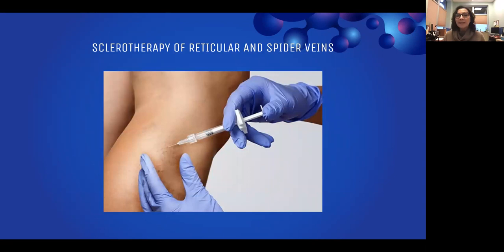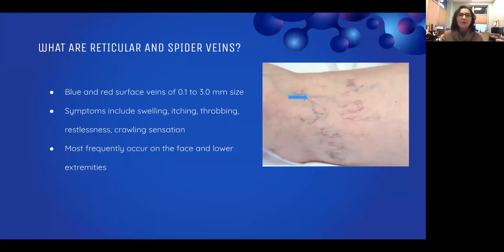And then the last thing is sclerotherapy. Sclerotherapy is where we inject, again, an FDA-approved medication into the tiny little spider veins of the leg and into what we call the feeding veins or the reticular veins, which I've demonstrated here with this arrow. That's a reticular vein. It's a little bit larger blue vein under the surface. And then you can see these little smaller veins, which are the spider veins.